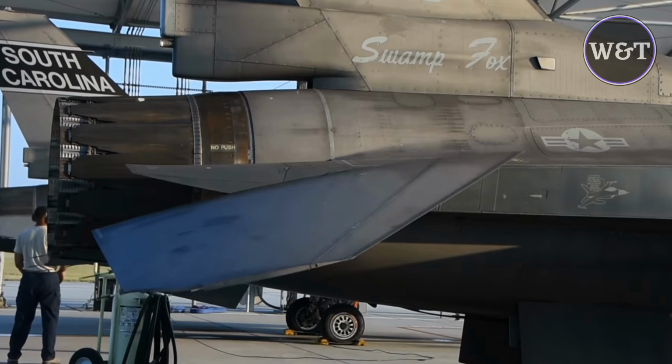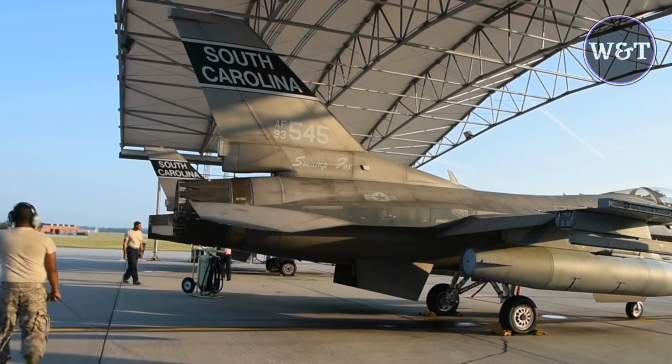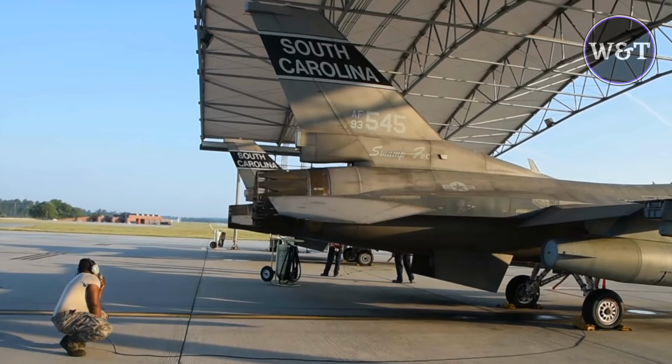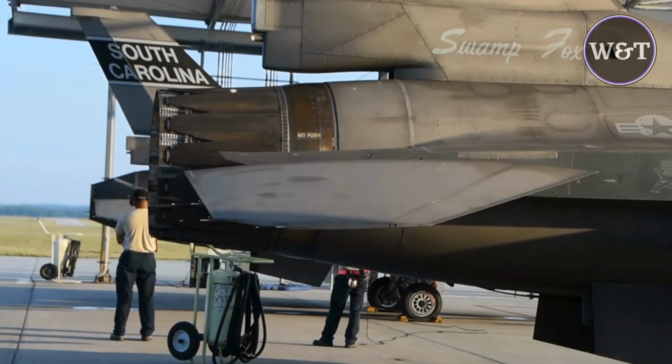In an air-to-surface role, the F-16 can fly more than 500 miles, 860 kilometers, deliver its weapons with superior accuracy, defend itself against enemy aircraft, and return to its starting point. An all-weather capability allows it to accurately deliver ordnance during non-visual bombing conditions.